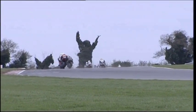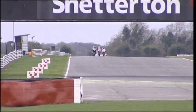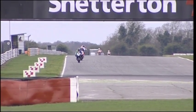And just on the exit there of the apex of Ritchie's, that was defending champion Peter Baker, just going for a bit of a motocross lesson. He'll have lost some time there. Back straight, Mark Miller still leads on the Aprilia from Danny Murphy on the Kawasaki, and then it's the Triumph 675 of John Ingram.